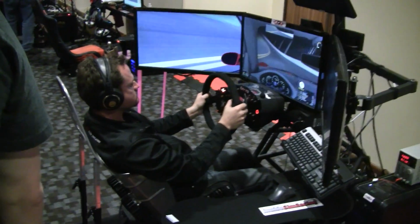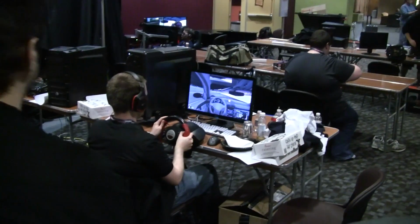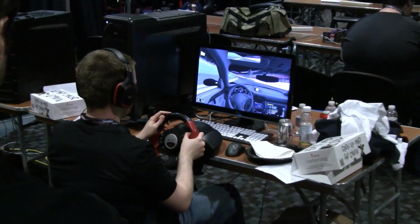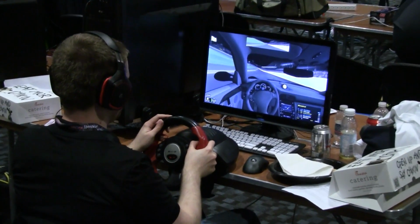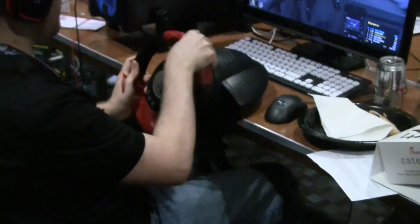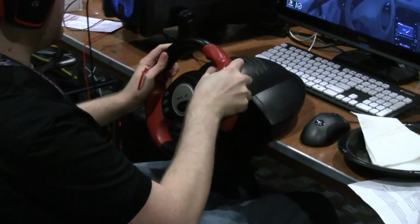But back to the last race, I got some footage of this. Chris Considine and Landon Harrison, Landon with his Sidewinder Right at this table, single monitor, running a road course now, and giving Chris Considine a run for his money.